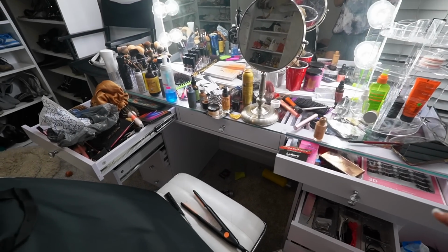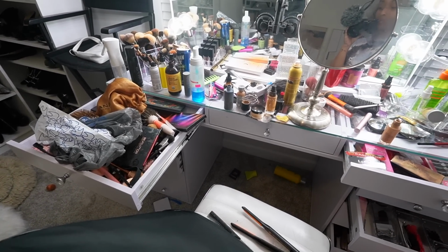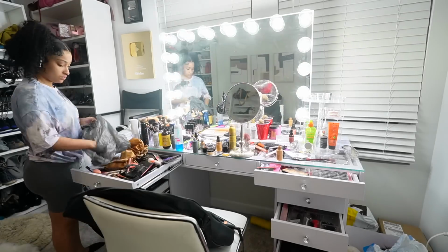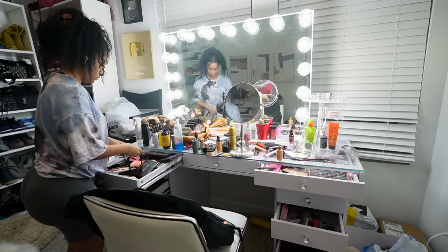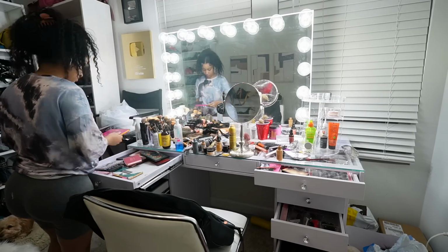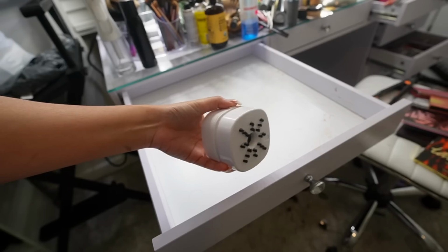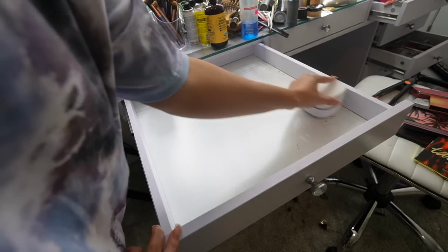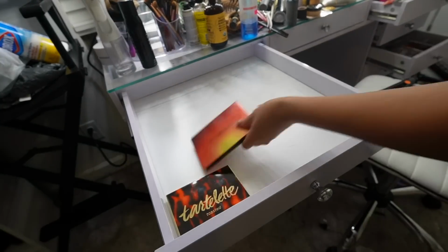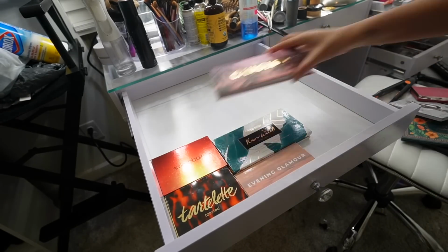Your vanity doesn't look like this after you done doing your makeup. Are you really getting ready? About to clean this up, y'all. Okay, y'all, so we in the beauty room now. This is probably the area that gets the messiest the most often, because I'm always in here doing my hair, doing my makeup, getting ready. So I am cleaning it up for the 1,000,000th time. I have to clean up this room at least probably once a week.